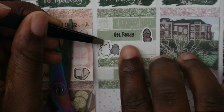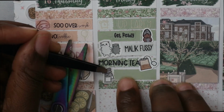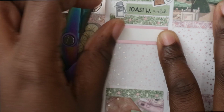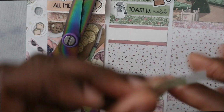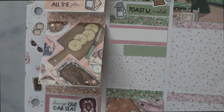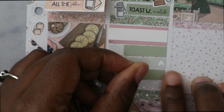Malik was being fussy again, so I used a Sweet Ava's paper sticker to note that. And then I had my morning cup of tea, so I used a tea bag icon from the PlanWithAds. I then had some toast with Malik, so I used this baby high chair sticker from Carly Plan to note that. We had our first drive in our new car seat, so I used another baby in a car seat sticker from Planner Face to note that.